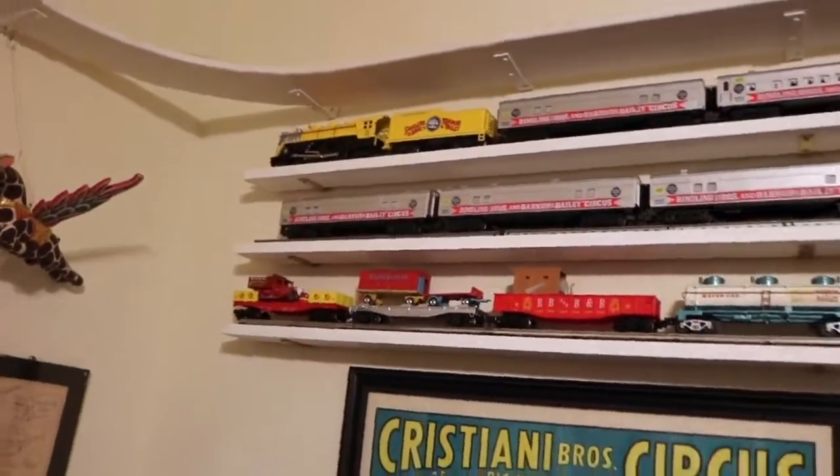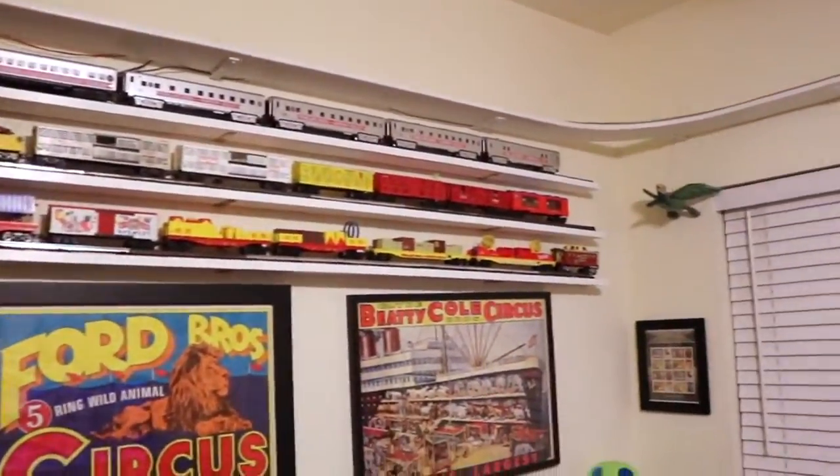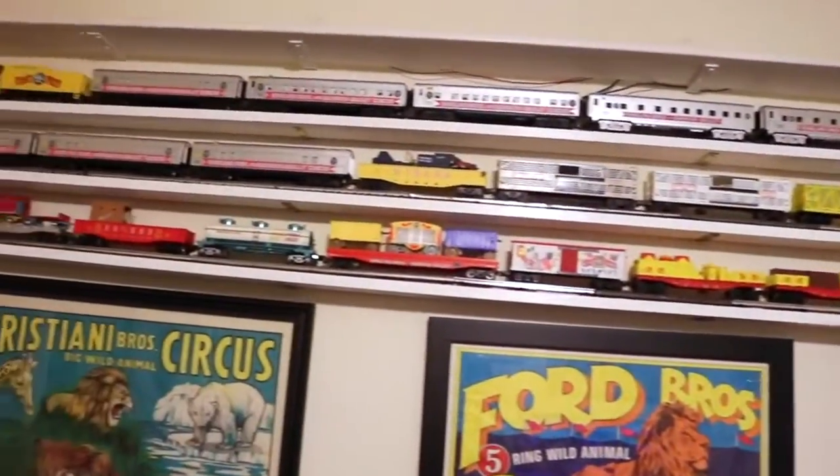And then up here, we have my circus train. 30 cars. Yeah, my longest set. And that's really cool. But above that is my actual train. And yes, it runs.